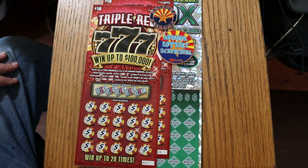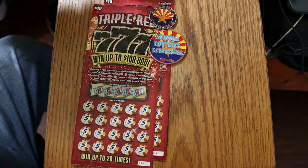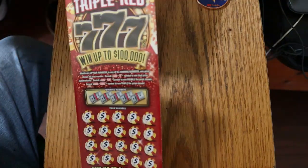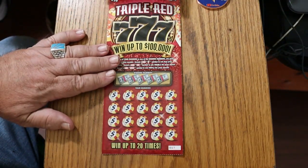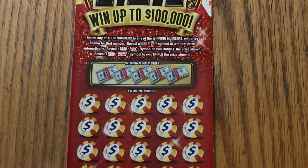I've got tickets 17 and 18, and then we're going to get right to the 500X. That said, let's get set. Starting with 17. Book number is 239846. And let's see what goes on here.